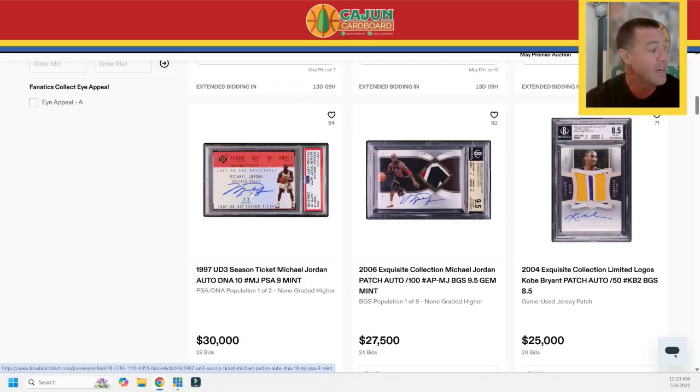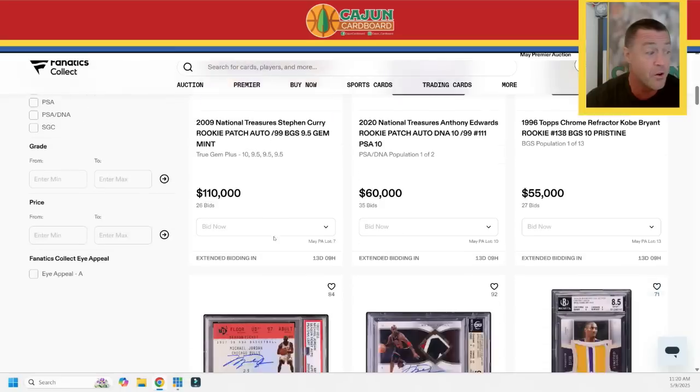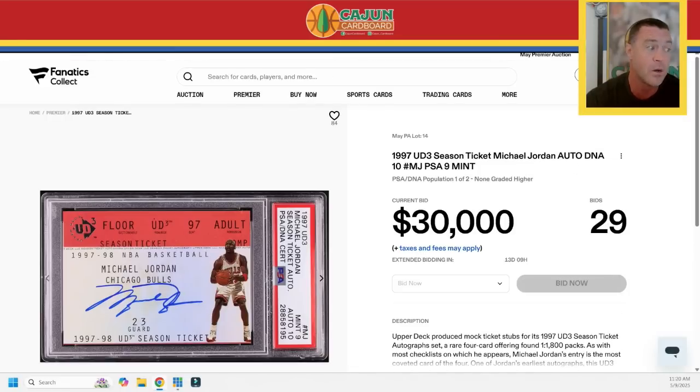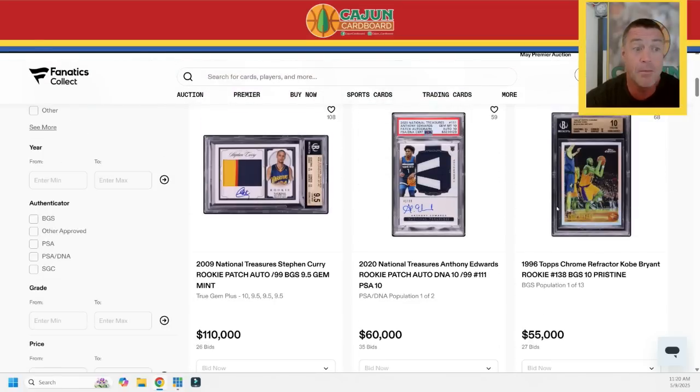But it is a PSA 9, 10 for the autograph, and it's a Pop 2, none higher. That card's already at 30,000 with a zillion bids, I'm sure. 29 bids already. So let me know in the comments what's up with that one.